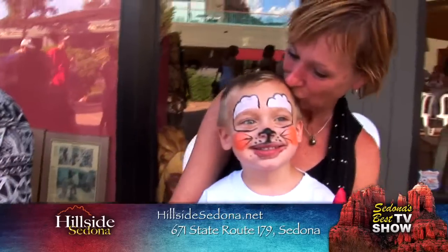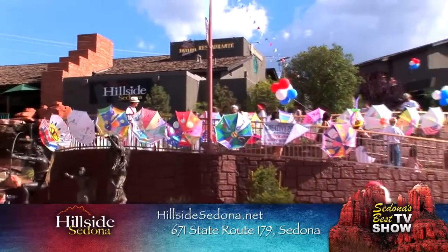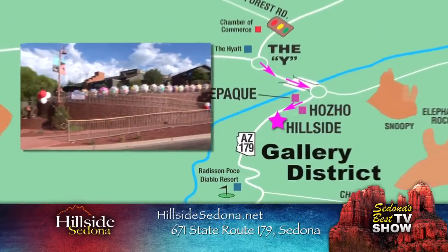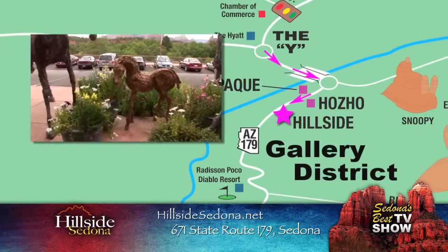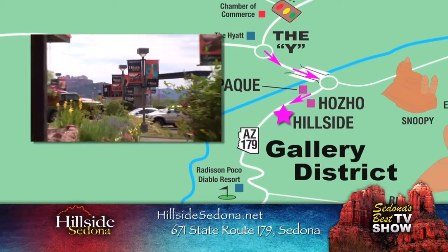For more information about Hillside and its events, please visit hillsidesedona.net. To get to Hillside Sedona from the Y, head south on Highway 179. Go across the bridge, continue right through the roundabout. Go about 200 yards and you'll see Hillside Sedona on your left-hand side.